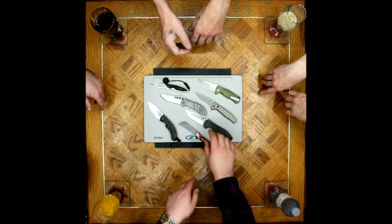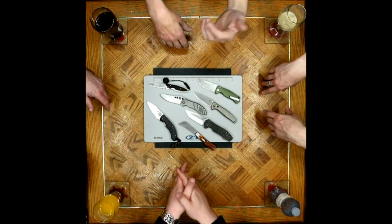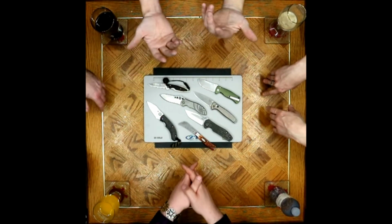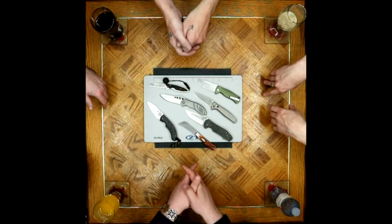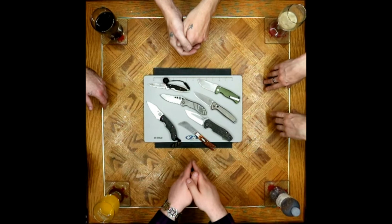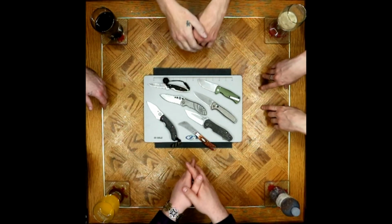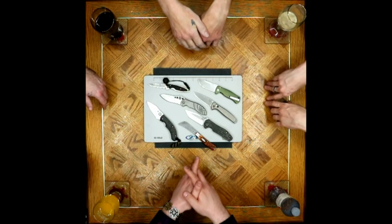So pretty much general consensus once again, as long as it locks, we're happy. If I don't have to worry about failure in any sort of way, a light tap just to test it, you get two or three, good to go. And that's good enough for me, honestly.